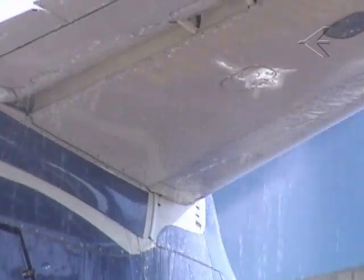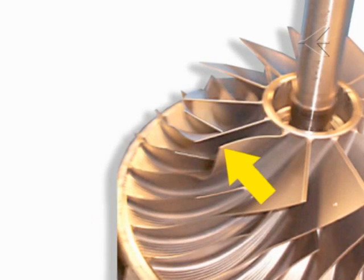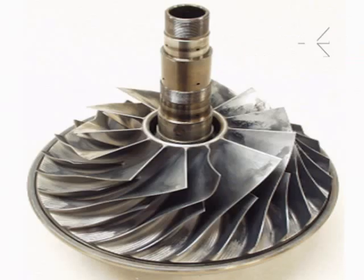This is reason for great concern as regards foreign object ingestion by the APUs. As with any aviation engine, foreign object ingestion can cause considerable damage to the internal components of the APU, as shown by the damaged impeller blades. The impeller blades were damaged by the ingestion of a large amount of de-icing fluid by the APU during a de-icing operation with the APU running.